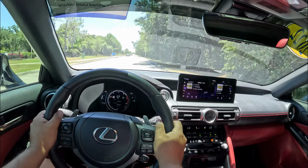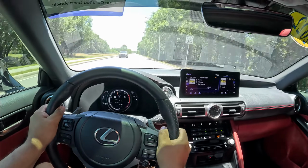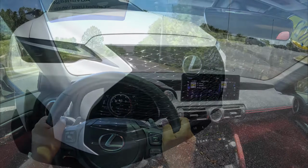Give it a little gas. That sounds good. That should go. She's got some good power. Plus 300 minutes.